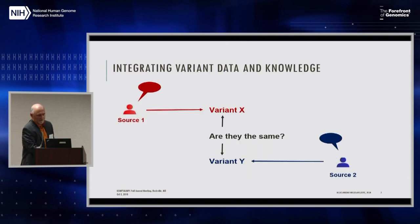So what's the problem we are solving? It looked like a non-problem initially, but it emerged as actually the core problem. How do we integrate information about a variant if it comes from different corners of the world? Unless we use the same name, right? So the name is a necessary condition for that. The problems are actually deeper than that, but let's start with the name.